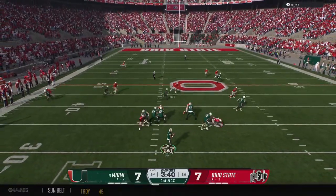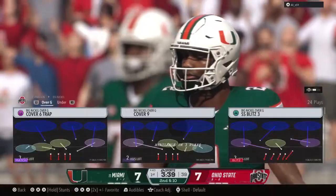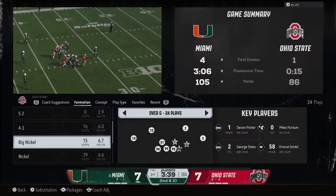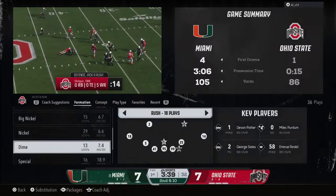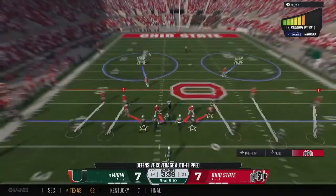Looking to throw on 1st down. And it's incomplete. If you're going to take a hit like that, you might as well hang on to the ball. What a hit by the defender. That's a good throw, and that was going to be caught, but how about the defender dislodging the football from its intended target? Nice job.